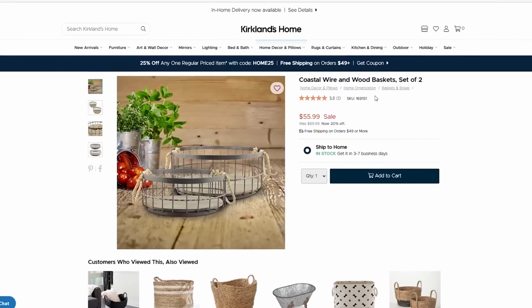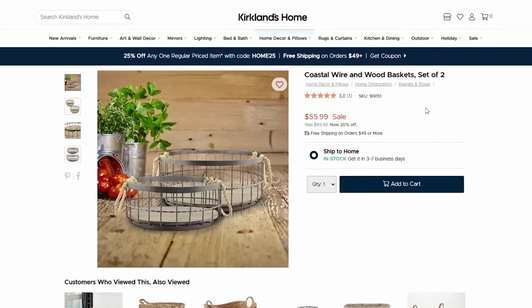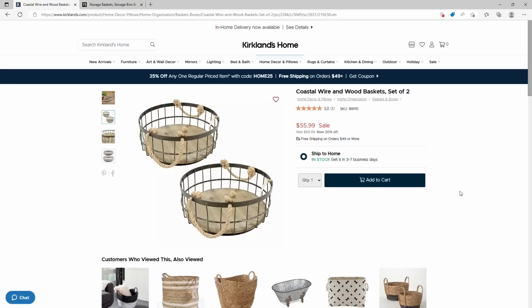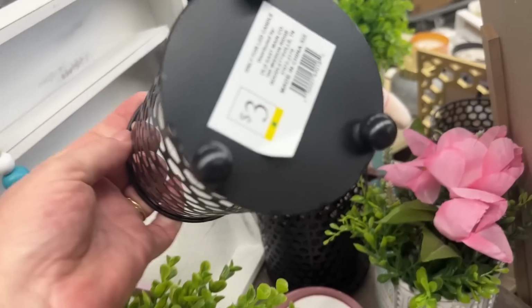Over on Kirkland's website, they have something similar. They call it a coastal wire and wood basket for a set of 2. They want $55.99 for that. These have the rope handles. So I prefer the black and wood, the more farmhouse theme, and I prefer the price tag at Dollar General. But if you like the coastal, you could take those ones from Dollar General and paint them and make them look coastal.